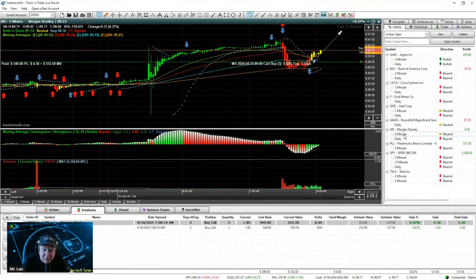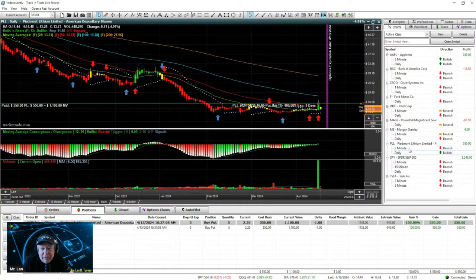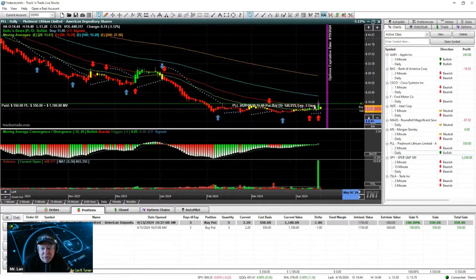Now, are we going to keep these overnight? You could. We've kept some of these overnight, right? Like PLL, we're up $550 on that one. We kept that one overnight and it fell off that rally. We bought a put option as this thing closed. What we did is we did that on the close of business yesterday.